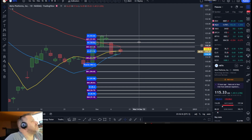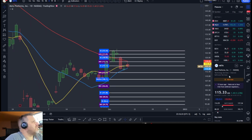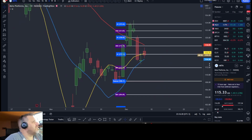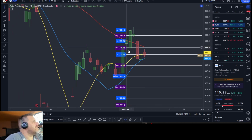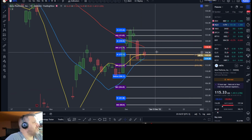And Meta, I have flagged. So Meta right now broke below our 115.54, and it's probably going to get a rise tomorrow, but let's just call it at the top and the bottom. And if we get a rise tomorrow, look at 117.80 up to potentially 120. But keep an eye on that 50-day moving average at 118.